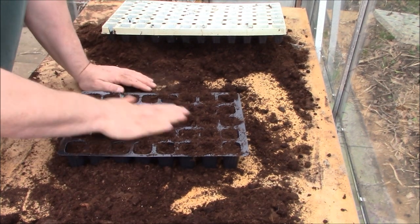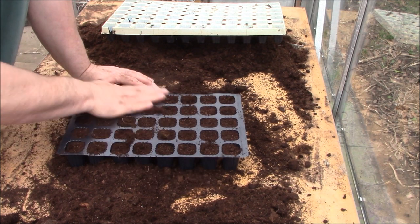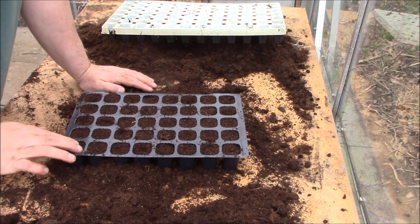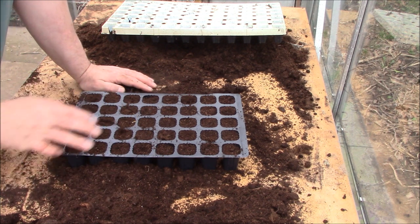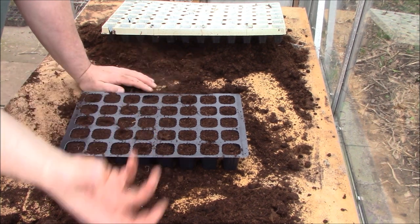Right, as soon as you've done that, again, just brush off the excess like that. And again, water these with a rose, or even sit them in a tray of water and water them from the bottom to start with. Because what you don't want to do when you water these is flood it, because the seed will potentially come out and wash away.